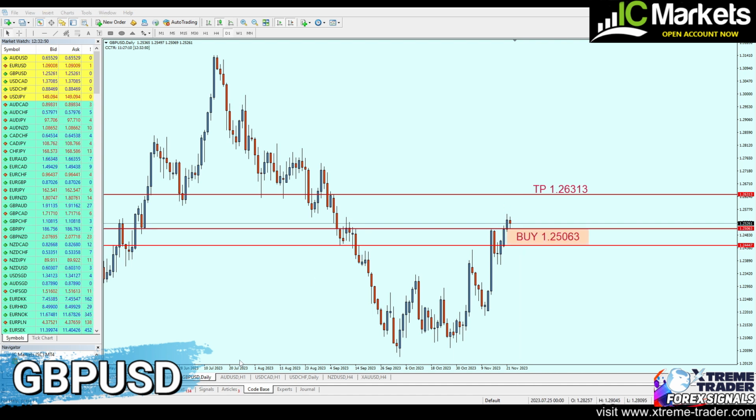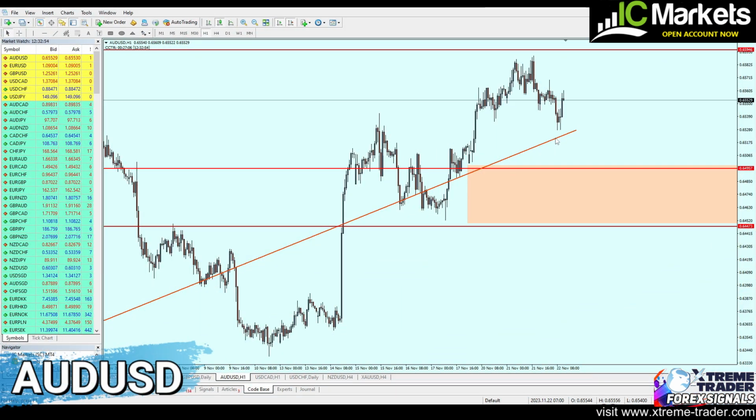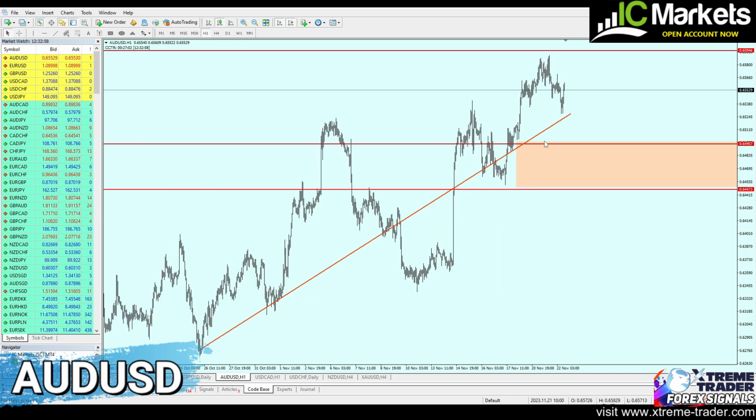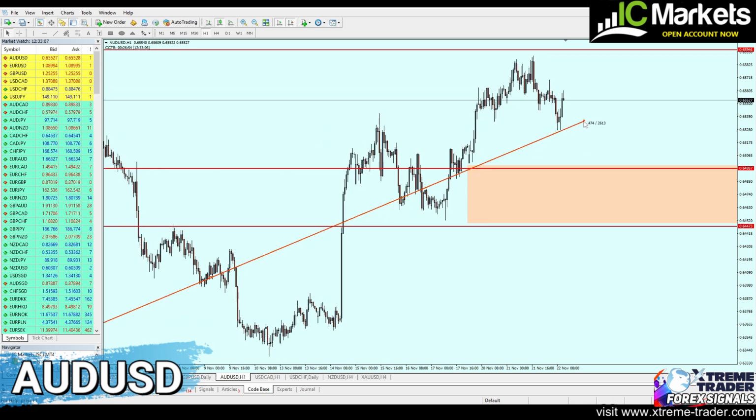Moving now to the AUDUSD. Alright, so now for the AUDUSD, as you can see guys, if you remember, I have drawn that level of a support trend line on the weekly analysis video. Now I will just keep the same, of course. I'm just going to adjust it, just to make it more accurate and more correct. Check this out. Just like that.